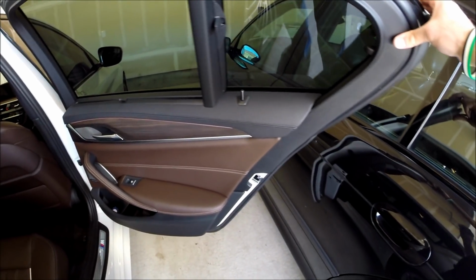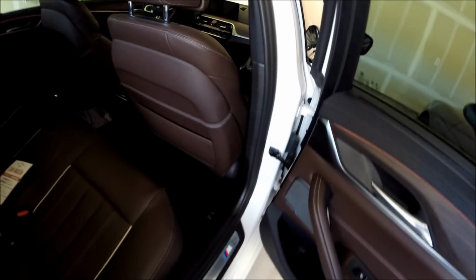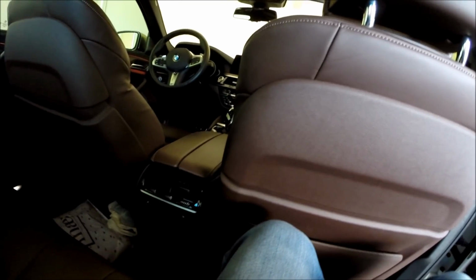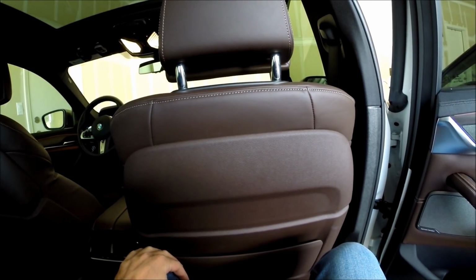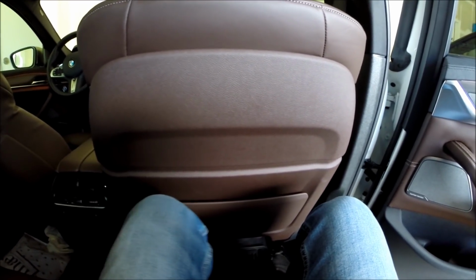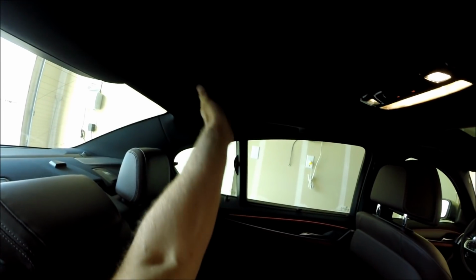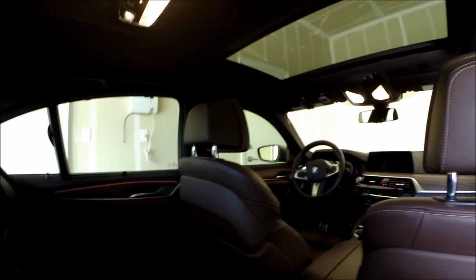Anyways, let's look at the passengers. The legroom is pretty good. I'm 5'8", and that's way back here. There's plenty of room to move this forward. Like the driver's seat, you can see there's more legroom there. The headroom is pretty good. You have this hump here that will take care of anybody. I think if you're 6 feet or more, you'll fit just fine.